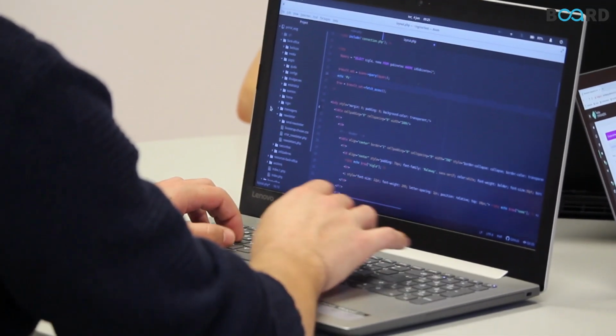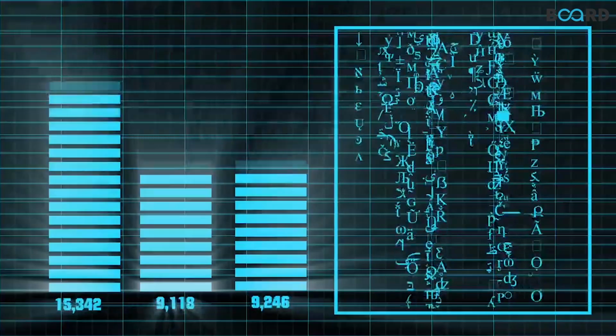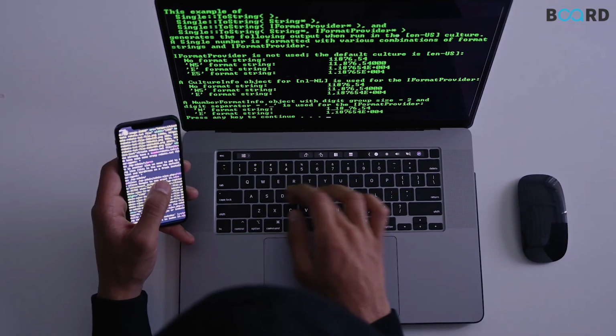Third, testing and debugging skills. In case you find any errors, you must have the knowledge to debug them. Regular testing ensures that your code is working as expected.